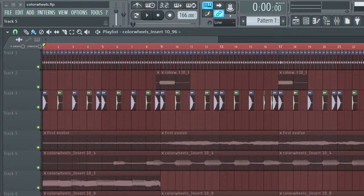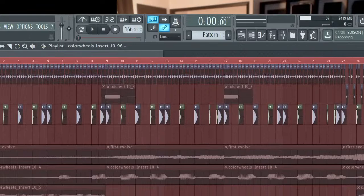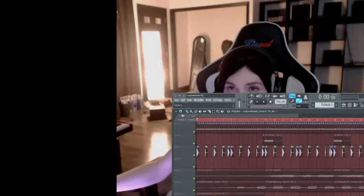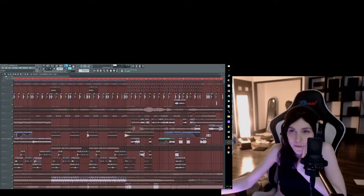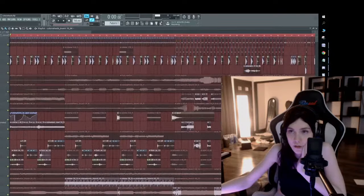Oh wait, hold on. Let me make it smaller. I forgot I was even making this. Okay, so you're asking about the rhythm. This is a really, really crazy metric modulation. I'll show you. I'll turn the click on and I'll just let it ride with the click and you can hear it.